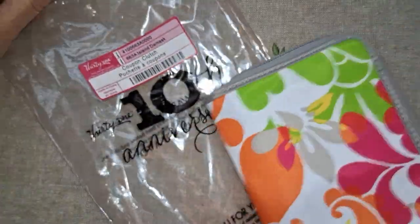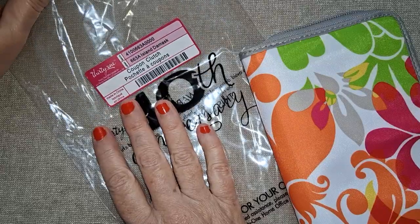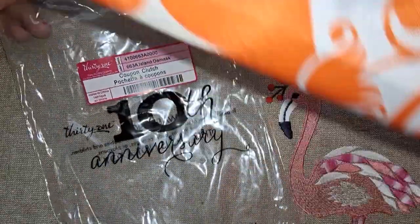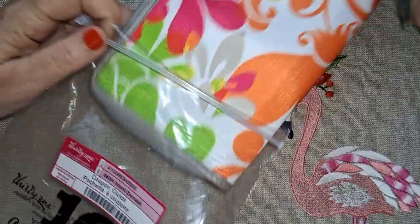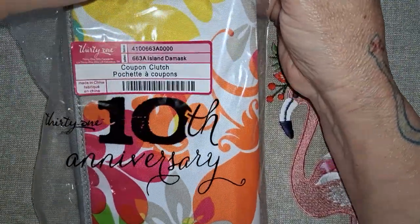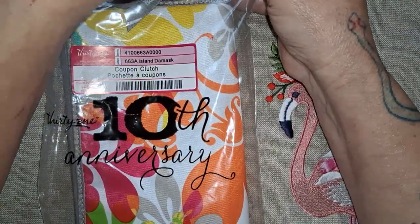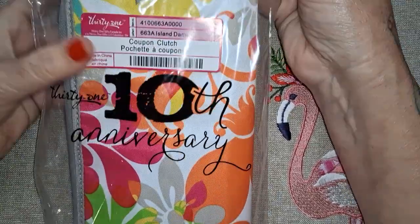I guess this might have come, what is this? 31 Island Damask coupon clutch, made in China. Thank you for your order. Okay, so this might have been given out when you ordered. 10th anniversary gift, maybe. So that's kind of cool.